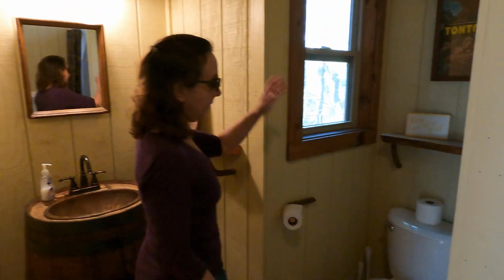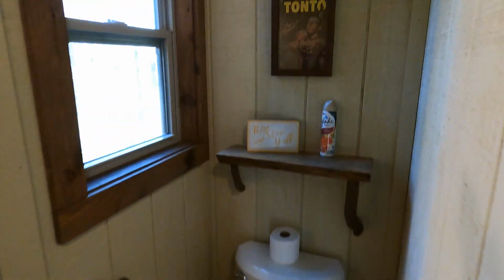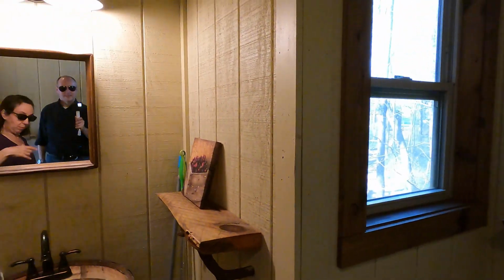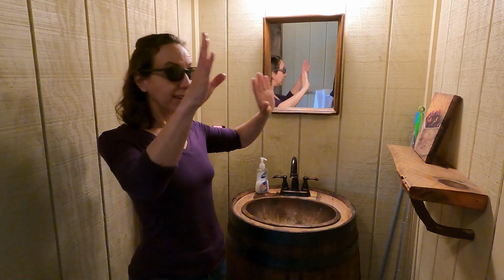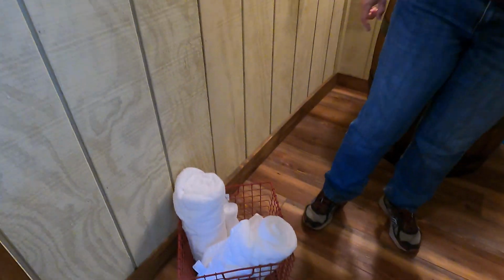And then there's a toilet here. There's the throne right there. And some nice little decor there. And then we have the barrel, which is also the sink, so that's a very nice touch. It really has some nice touches in here. Some decor and extra towels and washcloths. So this is a huge bathroom considering how big the place is at Chico's Hideaway.